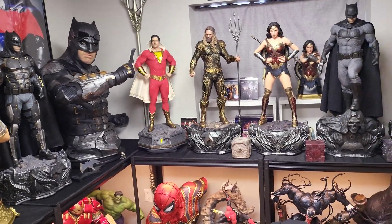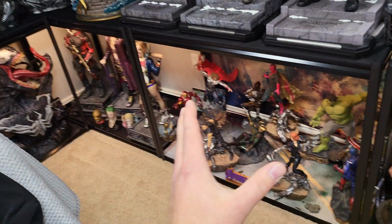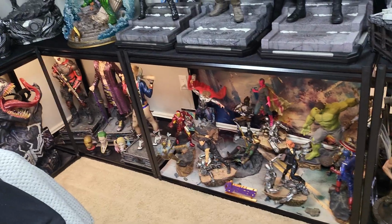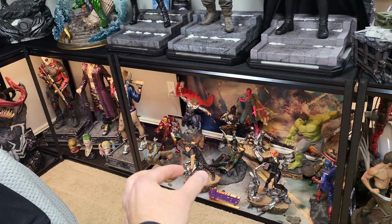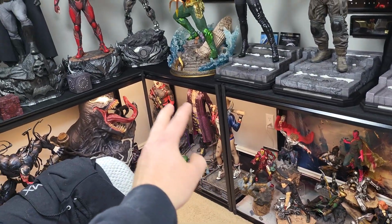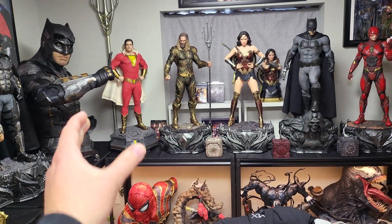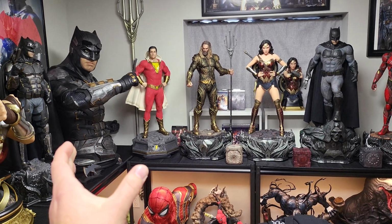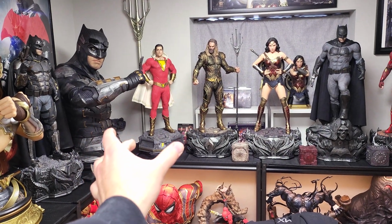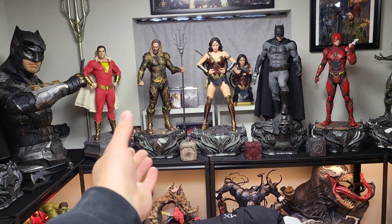I would likely have to move Shazam down low, eventually, if I ever sell this, because nobody's ever bought it. But someday I will be able to sell this, and it'll be Harley Quinn 1/3 and bust, Joker, Deadshot, and I could put Shazam in the corner. So Shazam would not be able to fit in this setup, but the way I'd do it would be, and I'll show you guys a picture, Steppenwolf, and then likely Flash or Aquaman.